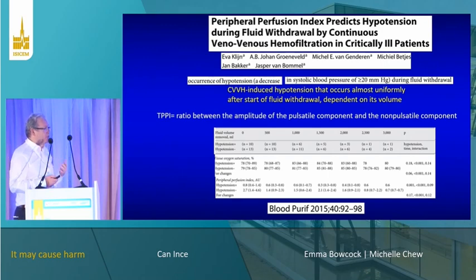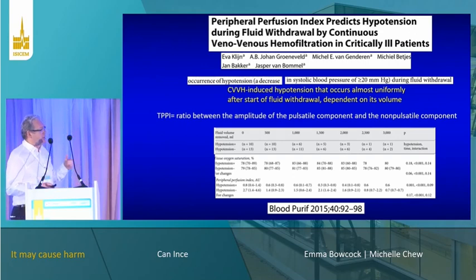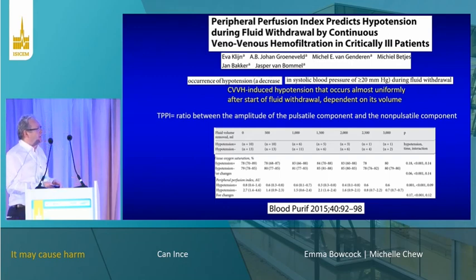CVVH-induced hypotension occurs, and this is a study showing that in approximately half of the patients that they measured, in a relatively small cohort in our unit, actually, hypotension occurs. You can indicate this by using near-infrared spectroscopy or pulse pressure variation, which is an index of peripheral perfusion, in being able to identify these effects of venovenous hemofiltration.